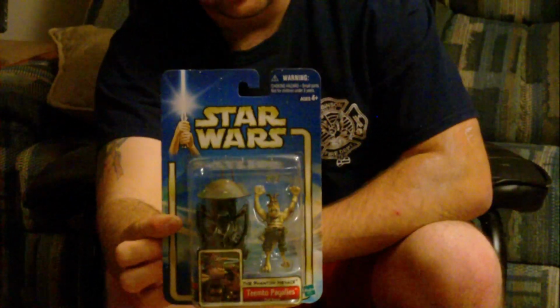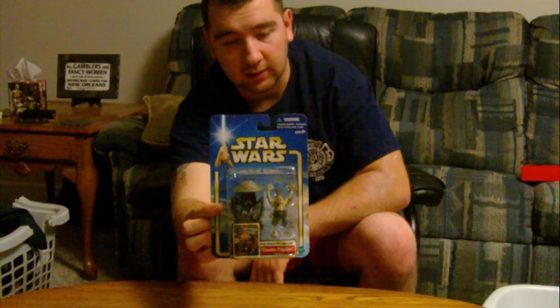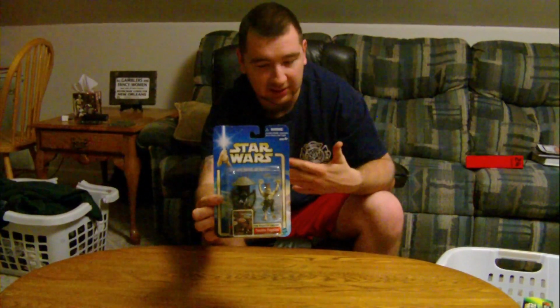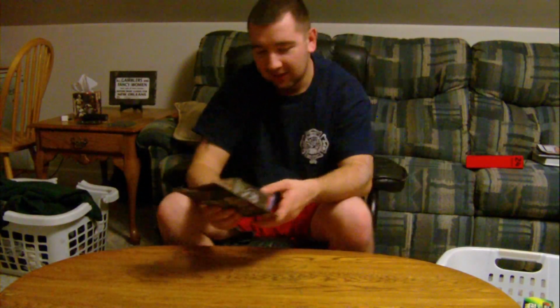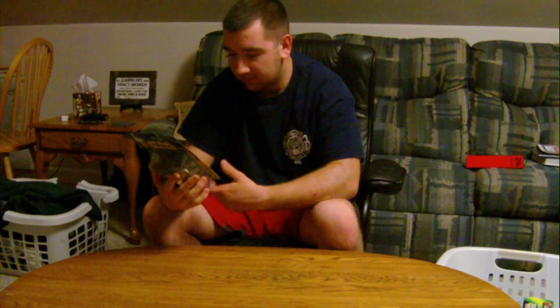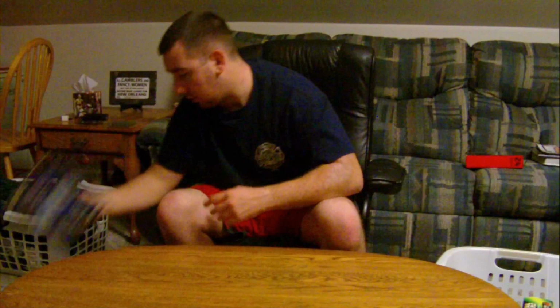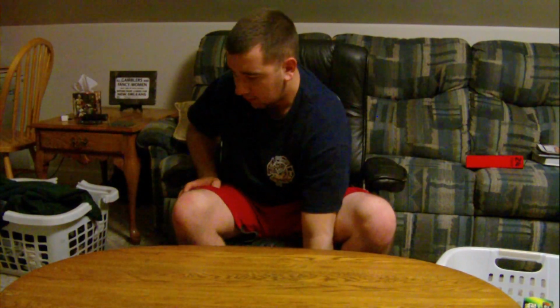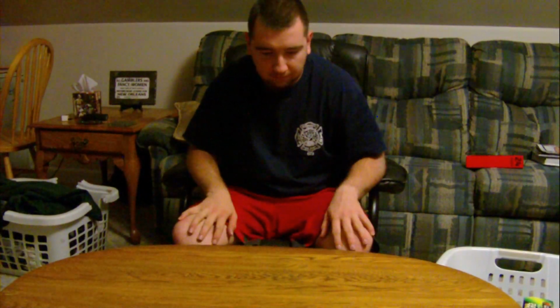So yeah. I'm constantly at a loss for words. I'm trying to figure out more to say about these, but there's really not that much more to say without just beating it to death. But yeah, as far as I know, that is all the different packed Pod Racer figures. Like I said, aside from Sebulba.